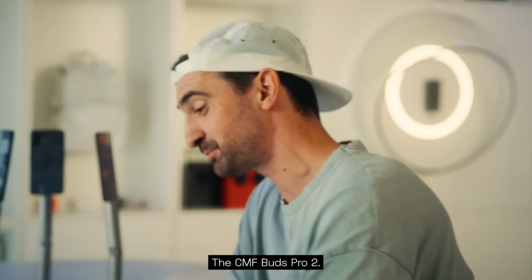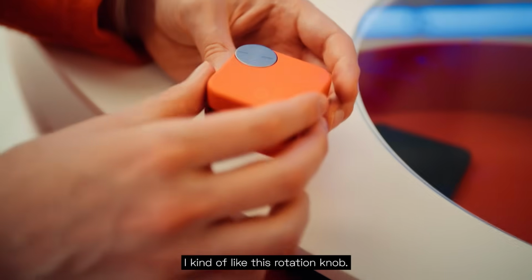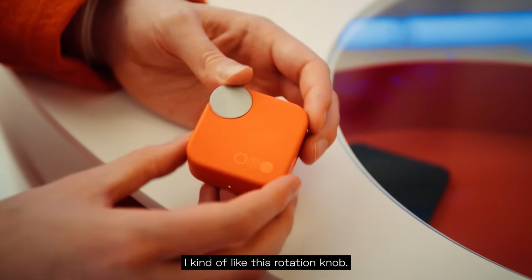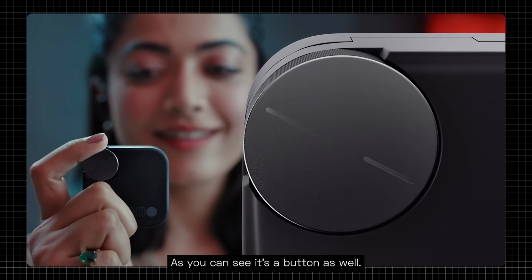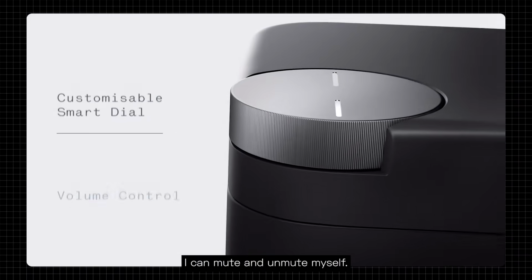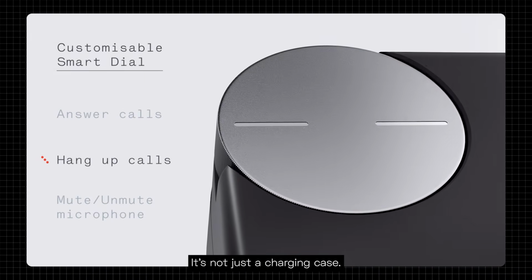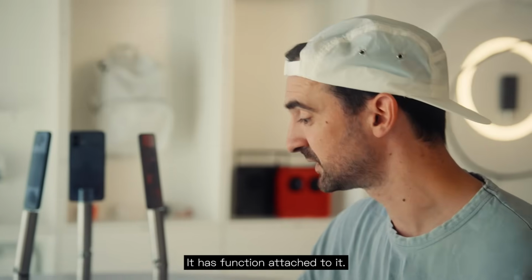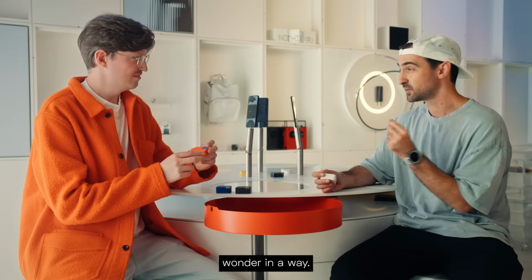The CMF Buds Pro 2. How do you feel about them? It feels quite expensive. I kind of like this rotation knob. So first you can put the sound up and down. As you can see, it's a button as well. For me, the main functionality is that I can mute and unmute myself. You know, this is a very intuitive experience. It's not just a charging case, it has function attached to it. We're trying to bring those kind of extra experiences that create a sense of wonder in a way.